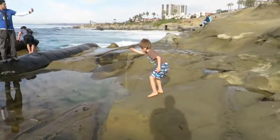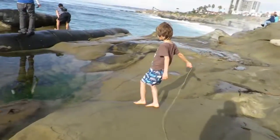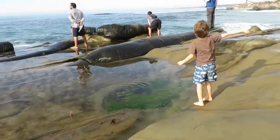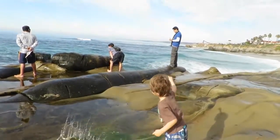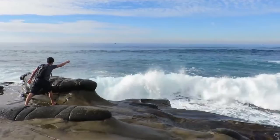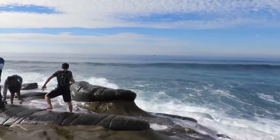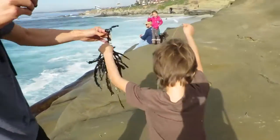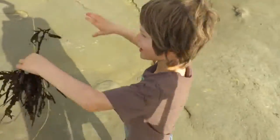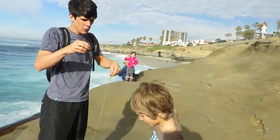Let me see, it's the seaweed whip. Seaweed whip! A fishing line! Wow! So what did you find? Nature's fishing line. And look at this, kid. Seaweed! You know what else this could be?